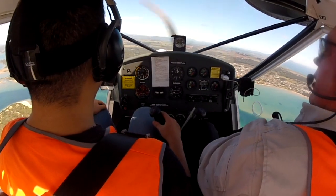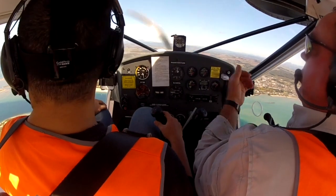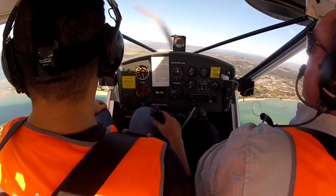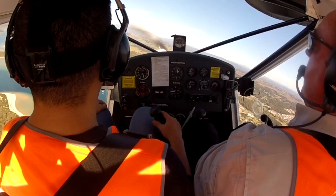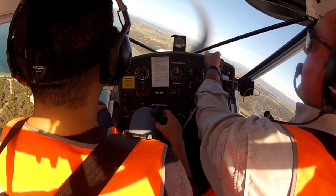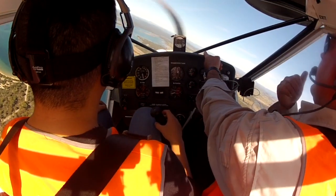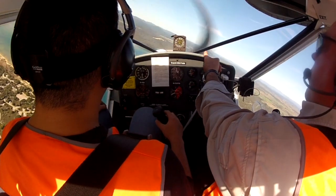Look for traffic, all clear. Clear, front, right. Clear. Follow the coastline. All right, let's go. Feel and see your nose dropping. You don't want it to drop, you've got to maintain it. So pull your stick back so that the nose doesn't drop anymore.